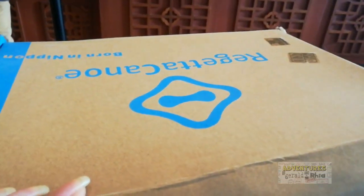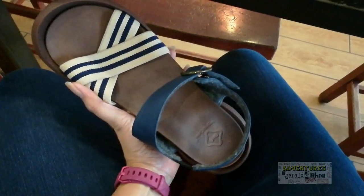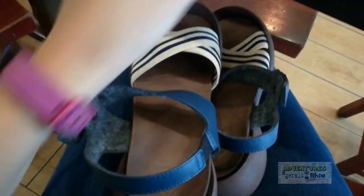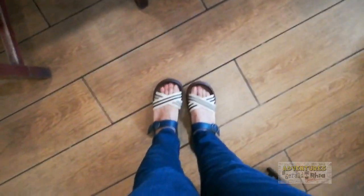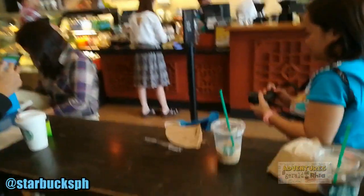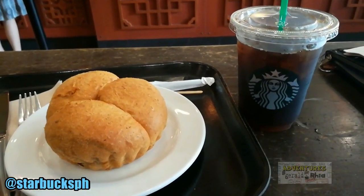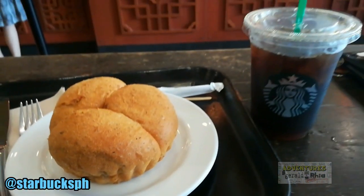The unboxing of my Regatta Canoe Parish sandals. I have pretty huge feet. Try it on. I'm having cold brew coffee and corned beef pandesal.